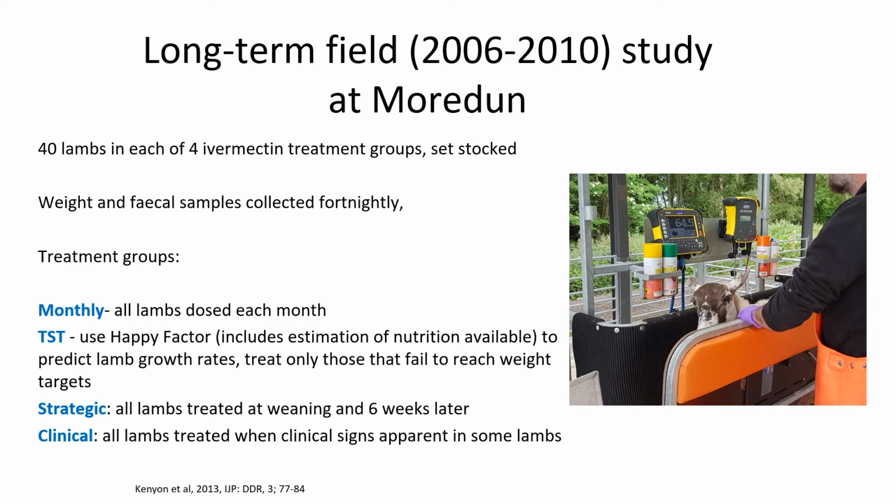So we had monthly, where all lambs were dosed each month. We had our targeted selective treatment, or TST, where we were using the happy factor to predict lamb growth rates and treating only those that failed to reach the weight targets. We had a strategic approach where all lambs were treated at weaning and 6 weeks later, or we had a clinical signs approach where all lambs were treated when clinical signs were apparent in some lambs.